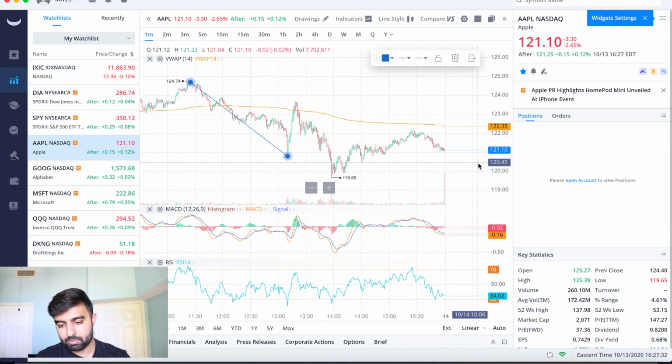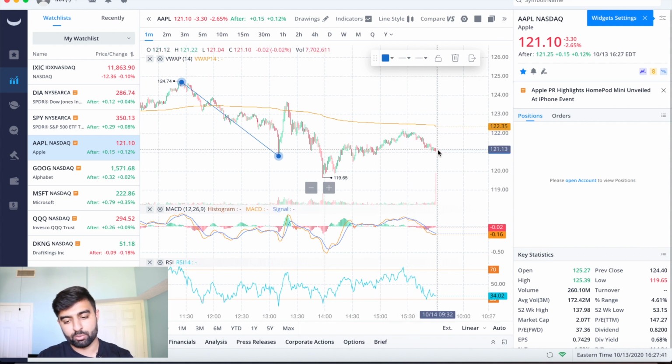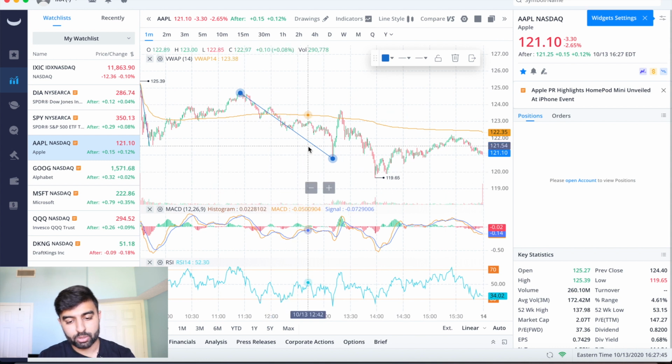We came back up just a little bit, and then we were almost at the VWAP. I thought we were going to test the VWAP. We didn't. We turned around a little bit before the VWAP and went right back down and closed in the 121. So overall, not a super great day for Apple.